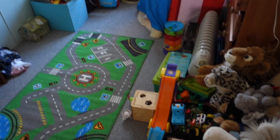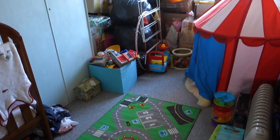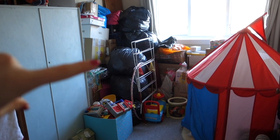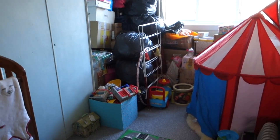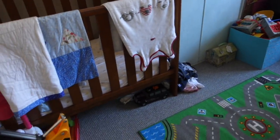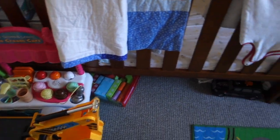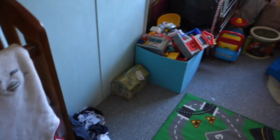So that is a little bit better. I do need to work on Leo's room, as you can see in the back. There's all this stuff here that's come from my dad's house. That's all the stuff that I've stored there while I was living in London that I need to go through and deal with. So yeah, I need to think of some more toy solutions.